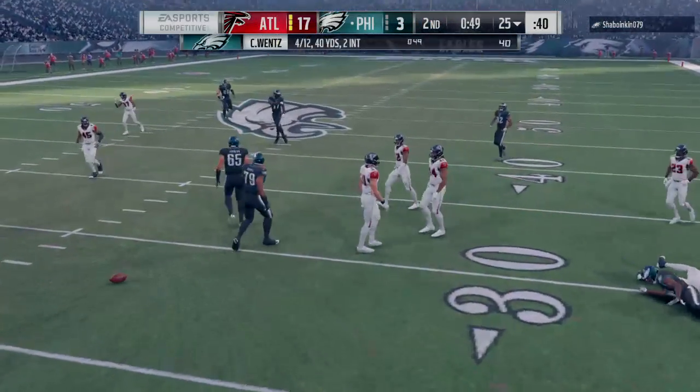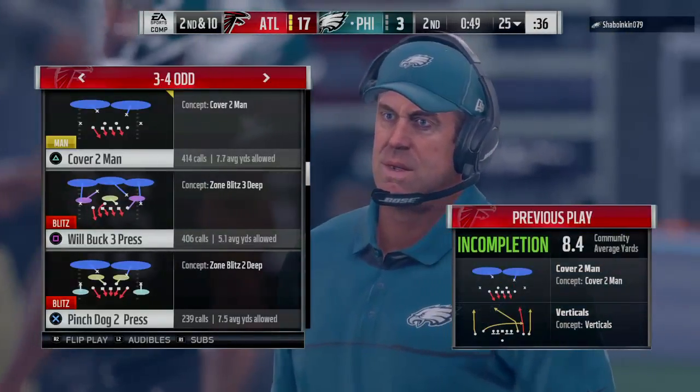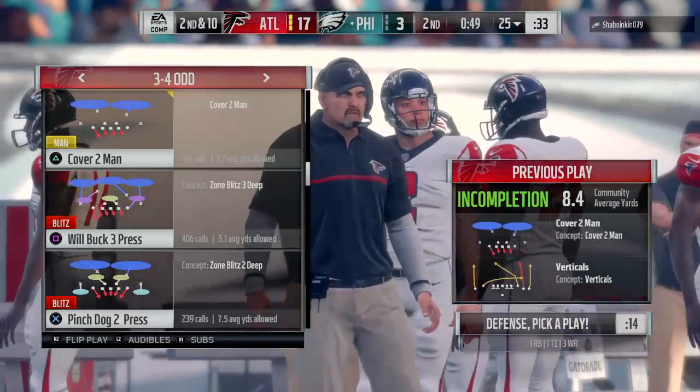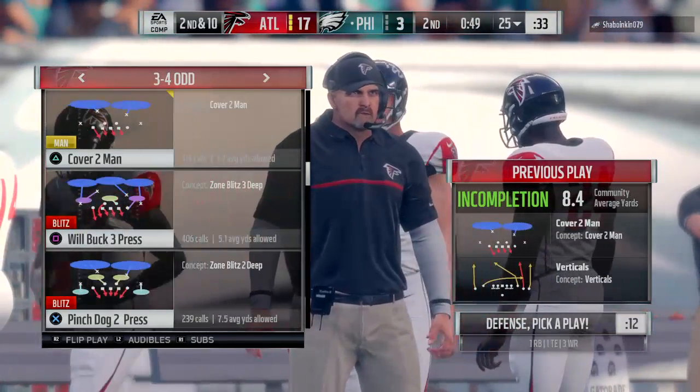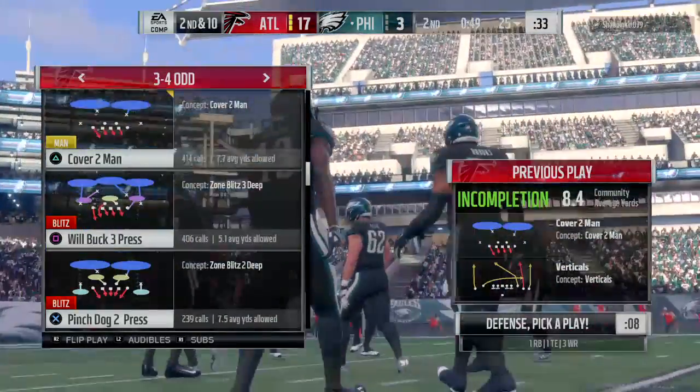He couldn't quite hold it. Got hit. Ball pops out. Incomplete. Some of the fans here don't seem too happy about what we've seen in this first half. No, not at all, and I understand why. They've looked lethargic, out of sync, and it shows on the scoreboard.